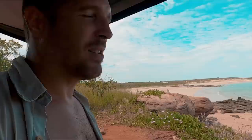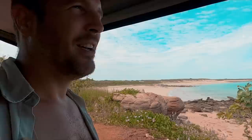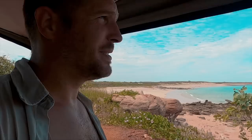But nevertheless, it's a long weekend here in Western Australia, so we decided to come here and suss it out, be one of the first. There's hardly any tracks here so far, so we've got this primo spot. In a couple of months' time, this will all be chock-a-block, unfortunately. I can really recommend Quondong.